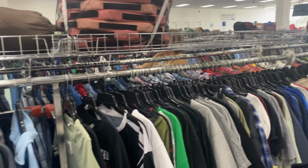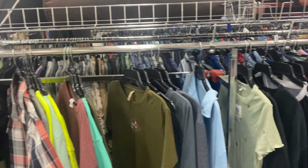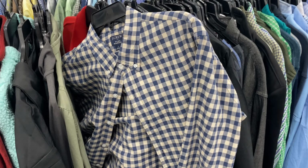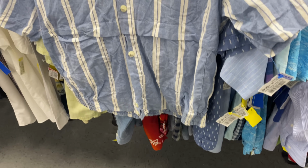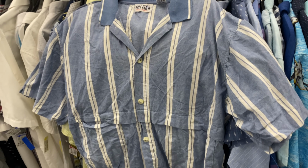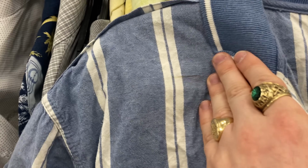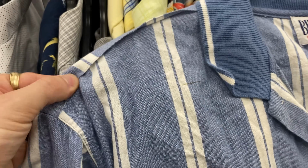I found a pair of new with tags wool Marc Jacobs pants here last week for $13. I love this simple checkered J.Crew shirt for $10, and this kind of late 80s, 90s style Bill Blass shirt for $5. The Bill Blass has a couple little marks and is generally more of a spring-summer vibe, but let's hold on to it and see what else is here.